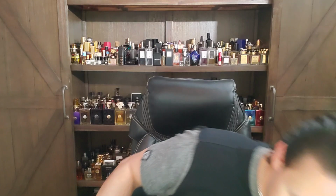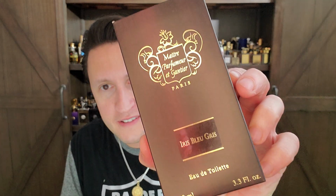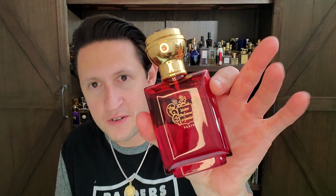There's a couple of these that I really rate. And this one is called Iris Bleu Gris. Well, this is what it should be anyways. Let's make sure it is what it's supposed to be. Yes, it is. Iris Bleu Gris. There you have it. And this is actually in the vintage presentation, which you guys know, I am a vintage ram through and through. So I always go for the vintage presentation where I can.